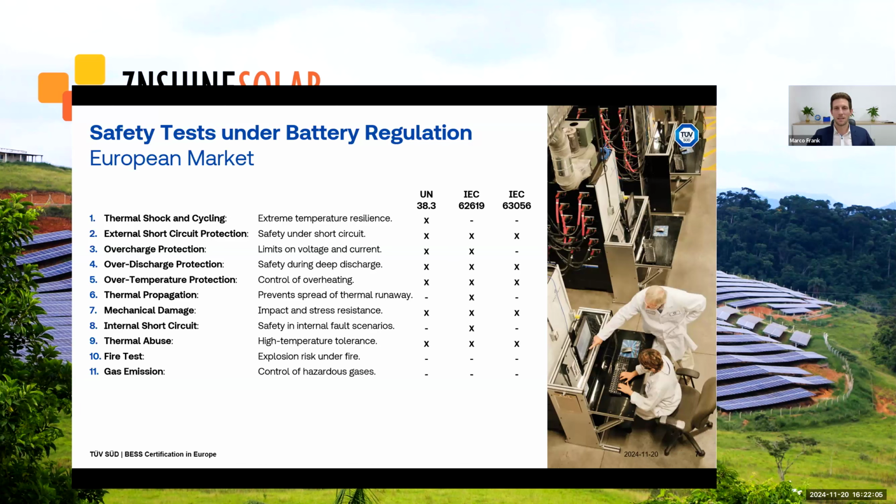Let's have a look into the safety tests under the battery regulation. So this gives comprehensive safety testing of the battery product, starting from thermal cycling from very low temperatures to high temperatures, over short circuit test, deep discharge, thermal abuse test, fire test, and so on. But we see now that these tests are not covered in one single standard. So there's no single standard which is covering all these items. There is UN 38.3, which is required for transportation anyway, which covers some. IEC 62619 is a typical safety standard and certification, which is conducted for batteries for general safety, as well as the IEC 63056 for the battery system. But not all of that is covered. I will explain a little bit more about this in the end.